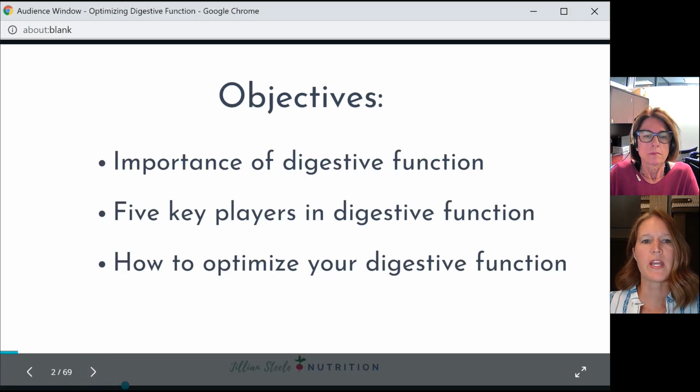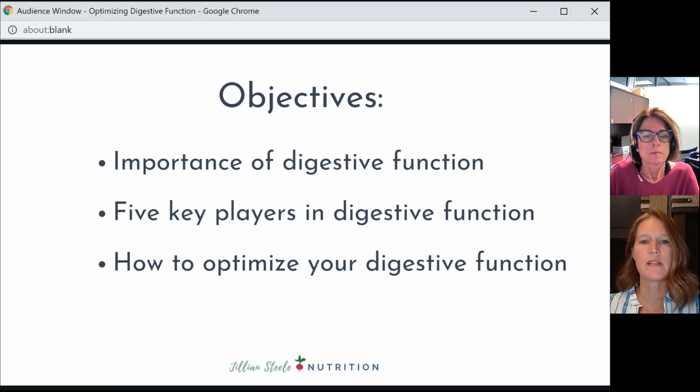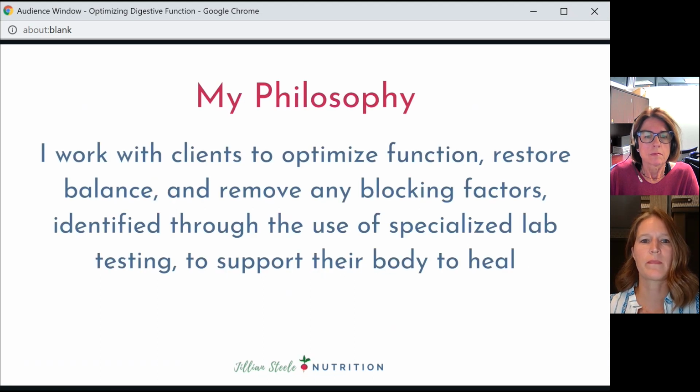For this evening's objectives, I'm going to discuss the importance of digestive function, 5 key players in digestive function, and how to optimize your digestive function. So my philosophy is I work with clients to optimize function, restore balance, and remove any blocking factors identified through the use of specialized lab testing to support their body to heal.